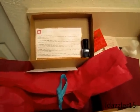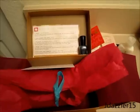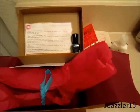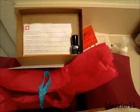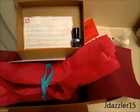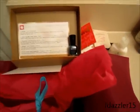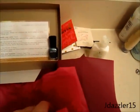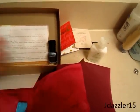I am definitely disappointed. I definitely do not think it's anywhere near as good as last month's was. Would I continue purchasing just based on this box? Probably not. Like I said, I don't even feel like I got $10 worth of product. I really don't. Last month, I definitely got $10 worth of product and more.